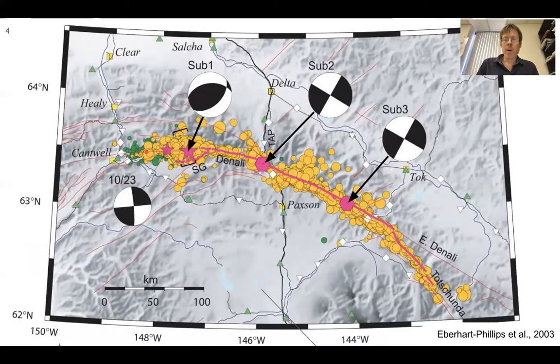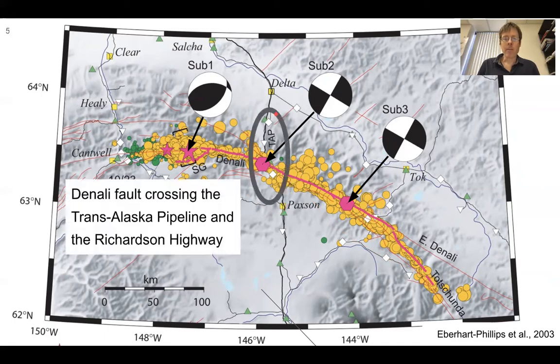This figure from Eberhart-Phillips' paper shows the earthquake rupture from the Susitna Glacier region, going 340 kilometers to the east and onto the Totschunda Fault. Our focus here is on the crossing of the Trans-Alaska Pipeline, and in that section, it also parallels the Richardson Highway.